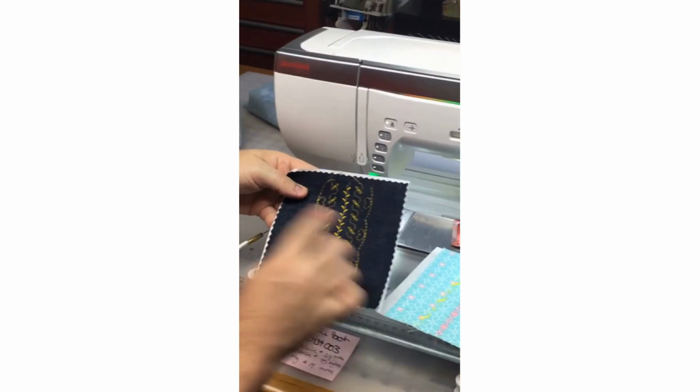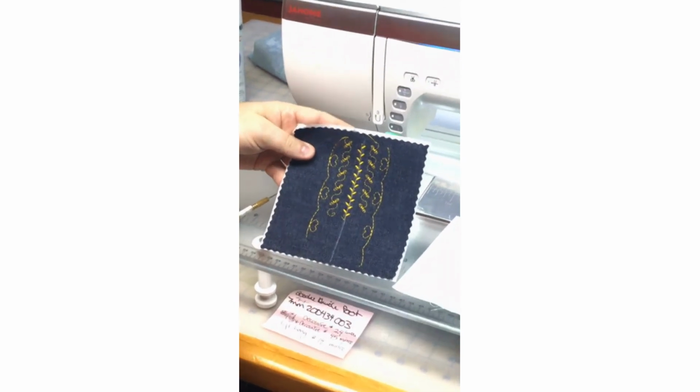So again, how cute is that? The mirror image to share the Janome love.